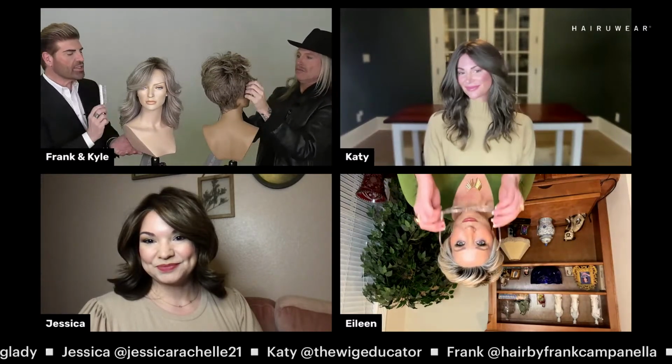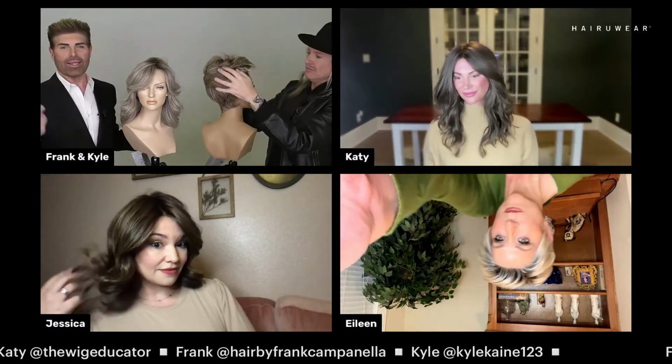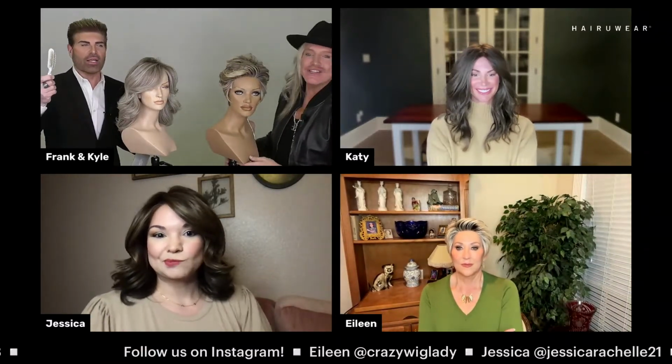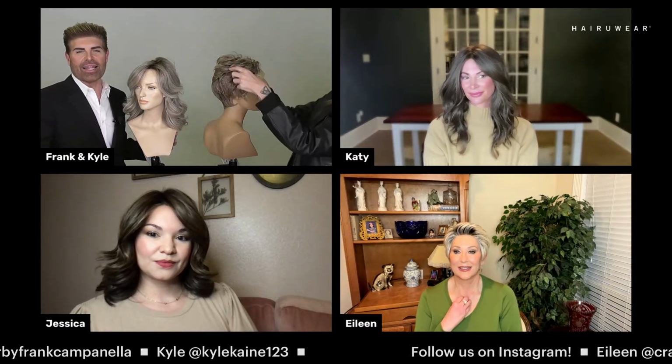Again, a nice mid-length butterfly cut, full of layers, full of movement. Check that one out. And then Kyle is showing the On the Cover, which Eileen has just flipped around. Eileen, you just jumped down from the ceiling. She should have been in Flip the Script if she could flip around that well. Eileen's got the lovely On the Cover, which is our short look for this spring season, and she's wearing that in the shaded biscuit, so it looks lovely on her.